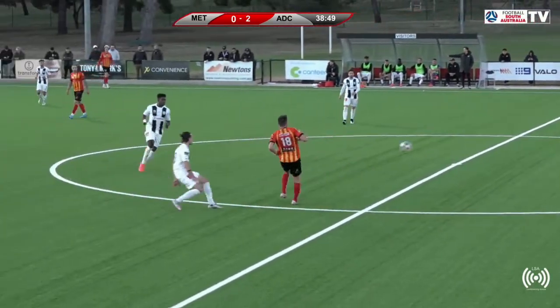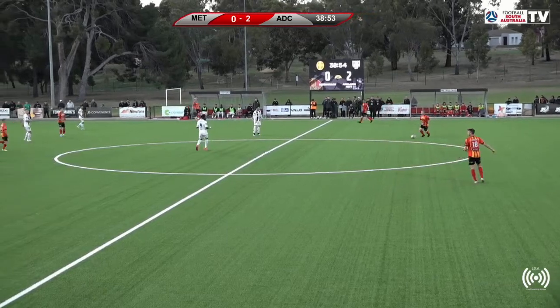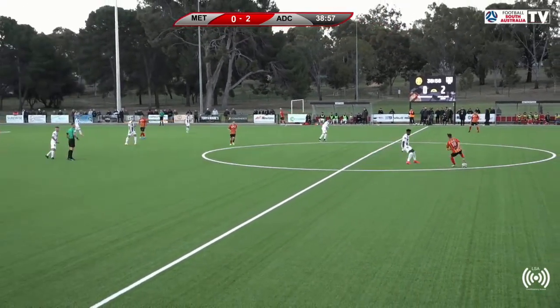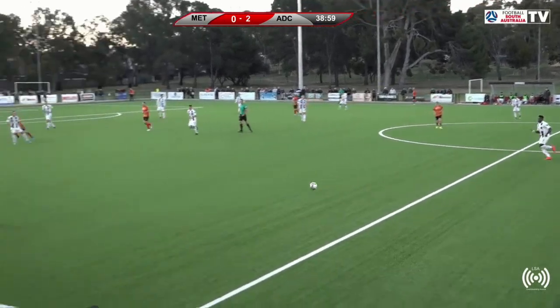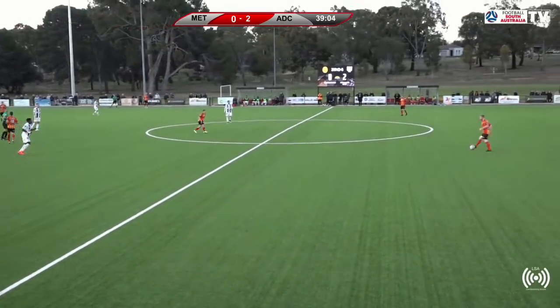That Metro would want to get it back to level pegging so they can get it to extra time and penalties. Is probably their best chance. Well, absolutely at the moment. So Barbiero now with a mountain to climb. MetroStars, a man down and 2 goals to boot.